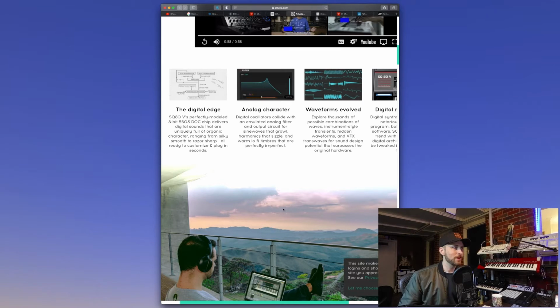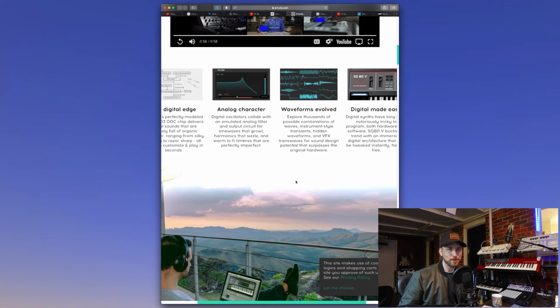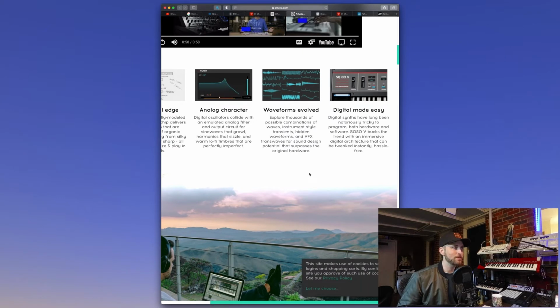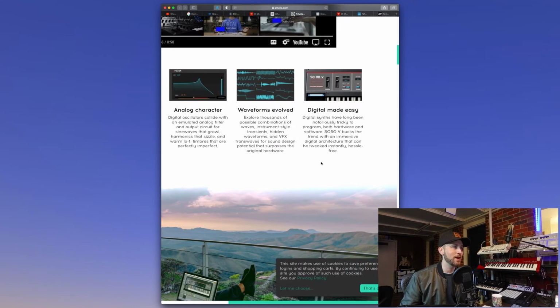Analog character digital oscillators collide with an emulated analog filter and output circuit for sine waves that null, harmonics that sizzle, and warm lo-fi timbres that are perfectly imperfect. Waveforms evolved: explore thousands of possible combinations of waves, instrument style, transients, hidden waveforms, and VFX transwaves for sound design potential that surpasses the original hardware. Digital made easy. Digital synths have long been notoriously tricky to program, both hardware and software. SQ80V bucks the trend with an immersive digital architecture that can be tweaked instantly, hassle-free.